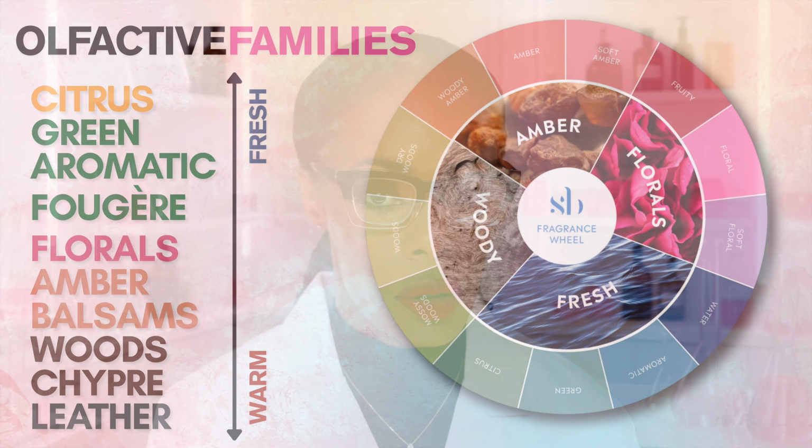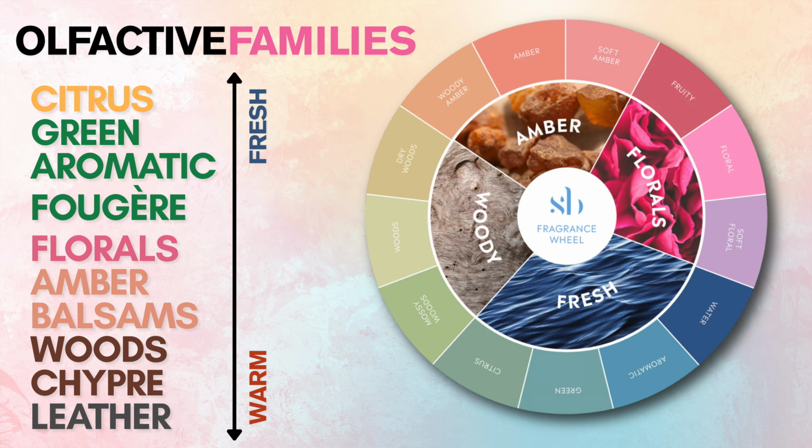So the next thing you want to learn about is olfactive profiles. You have your aromatics, you have citrus, green, fresh, floral, fruity, spicy, and balsamic. So when I say balsamic, I know you're like, what are you talking about? Usually something resinous, and these are usually found either in the mid or the base of a fragrance.